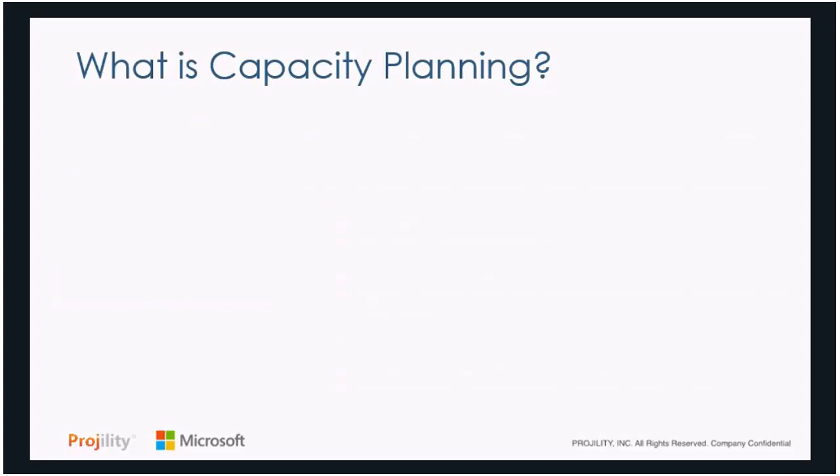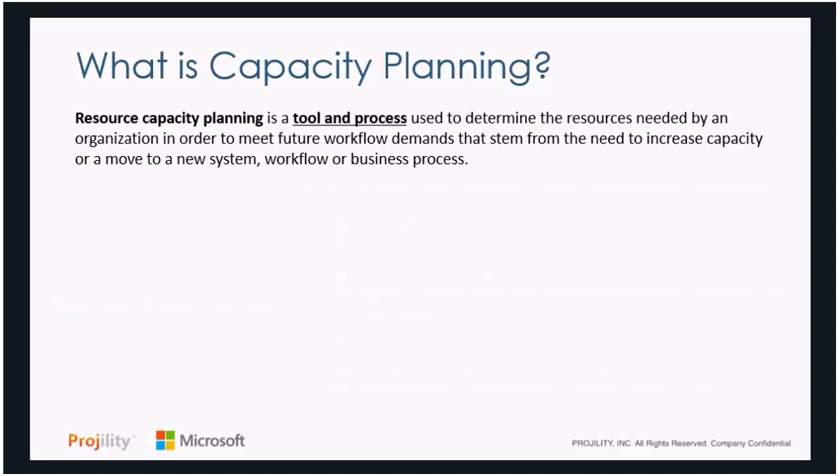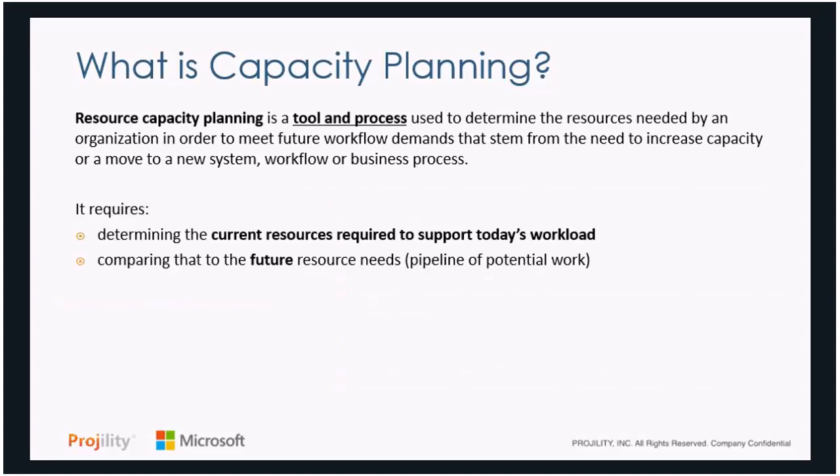What is capacity planning? Capacity planning is really a combination of a tool and a process to help you determine the resources needed based off what your workflow is today and what the workflow is going to be in the near future to determine, do I need to increase my capacity, or do I need to stay where I am, or do I need to drive more people into my process or change the actual demands in the process itself.